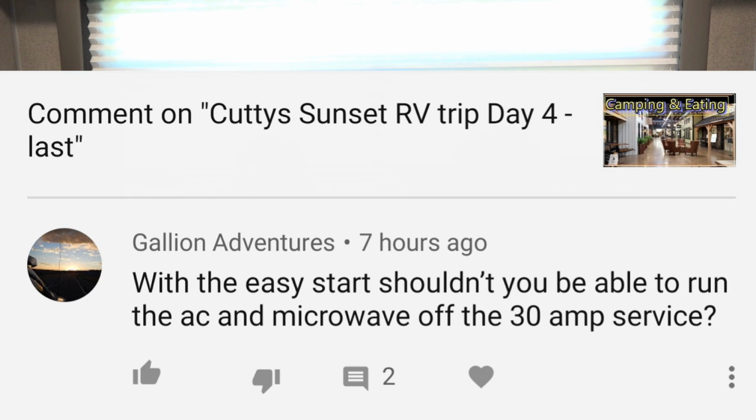Says with the EasyStart, shouldn't you be able to run the AC and the microwave off the 30 amp service? Most likely. I mean, we could do that without the EasyStart with our old RV. We've done that. But as soon as your refrigerator compressor kicks on, if you forget that your hot water tank electric heating element's on, and you try it, you're going to pop it. So I think so. I'm pretty sure that we could.